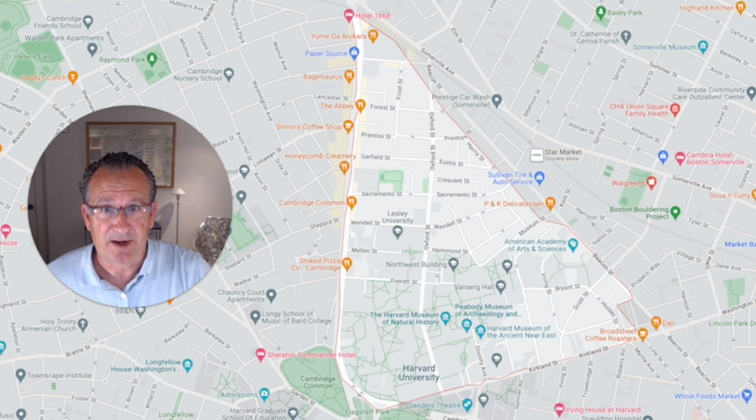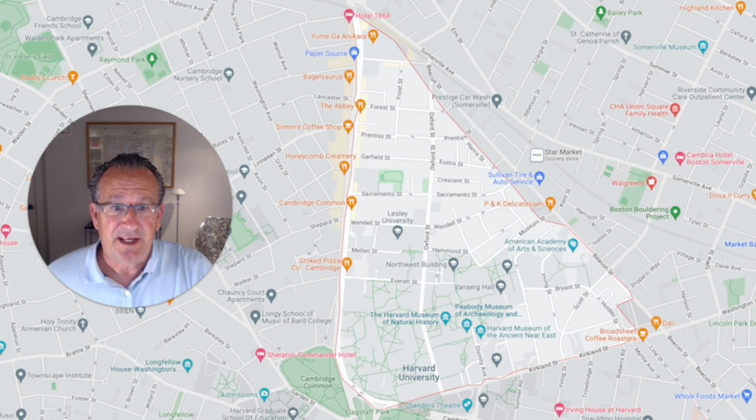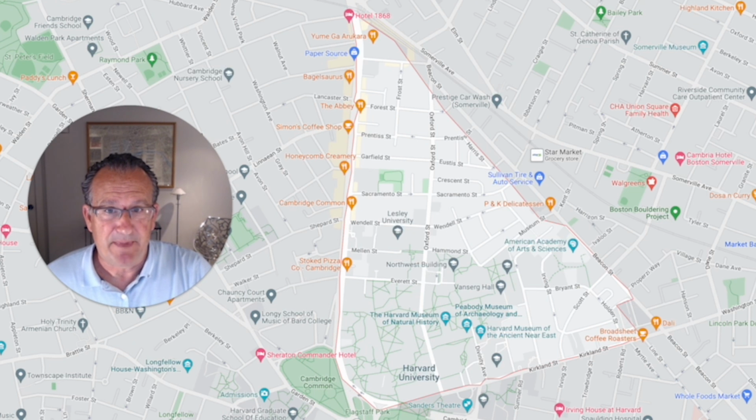In Porter Square, there's the Porter Square bookstore, which I'm fond of. There's a Star Market there as well. In Harvard Square, of course, there's all sorts of services and amenities, and the university. And so really, this neighborhood, the Baldwin neighborhood, is just so fortunate to be positioned between the two squares and to have the Broadway of Boston, if you will, Massachusetts Avenue, as the main artery connecting the two squares.